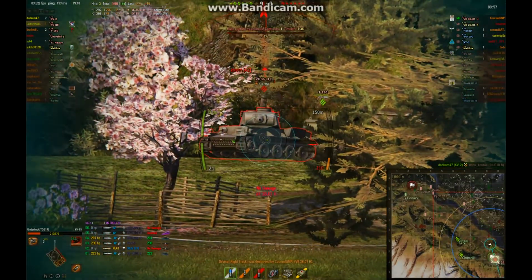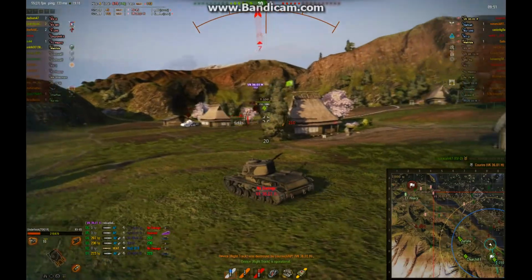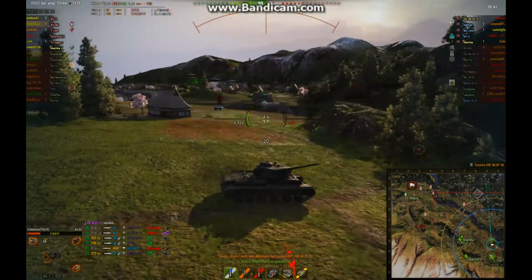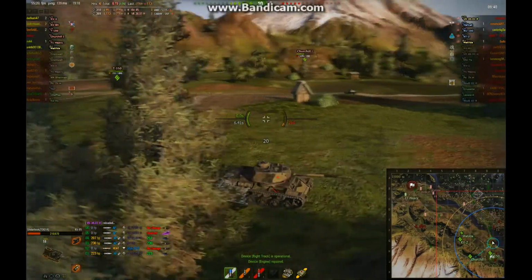Someone else has already reset the cap. Aim for the front wheel, and we finish him off. So even though I tried to do the right thing, jump in and reset cap, it ended up being our T-150 that did all the work.